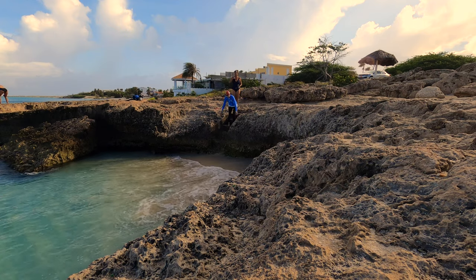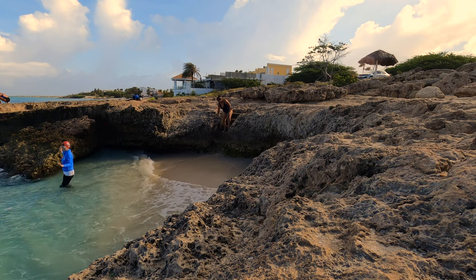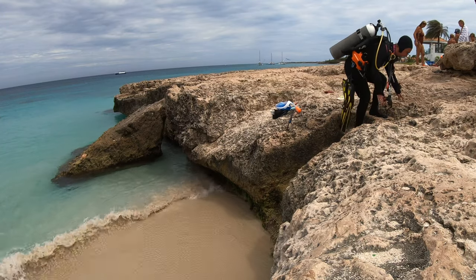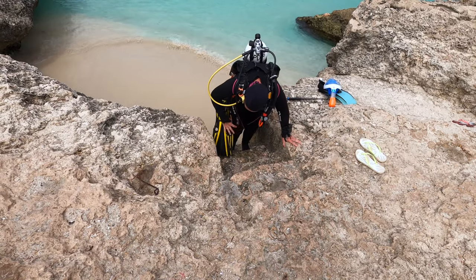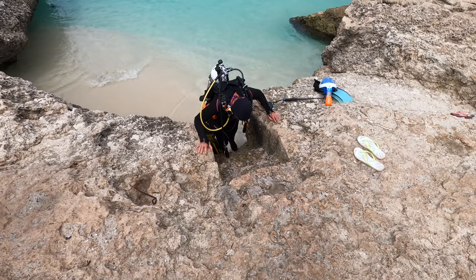The steps themselves can be handled in two ways. You can walk down just like any other staircase, but they can be a bit slippery, and heavy gear could make balance tricky. Most divers we've seen, and we ourselves, prefer to turn around and back down the stairs using the rock itself for support. The first step using this method can be a bit precarious given that you have to bend over quite a bit for a handhold. But the further down you go, the easier it is to reach out and brace yourself.